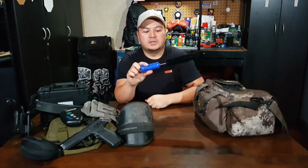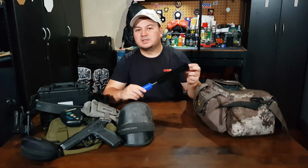And my mag cleaner for long matches, especially level 3s, 4s, and 5s, when you're going to be shooting for more than one day and multiple stages. Definitely need to have one of these, especially in those stages where it's either muddy or really dusty, so you don't want gunk and debris to mess up your equipment.